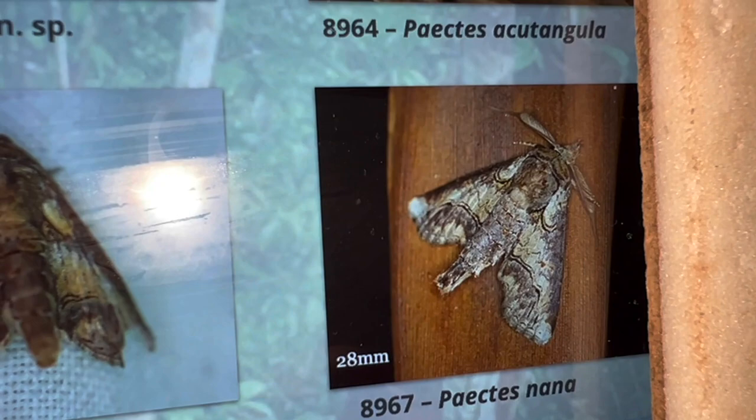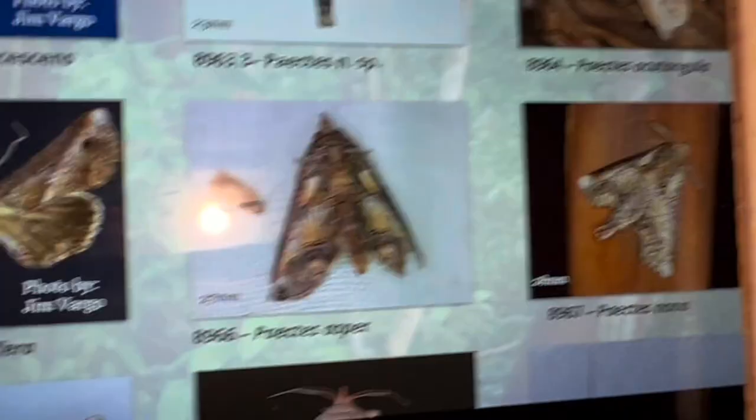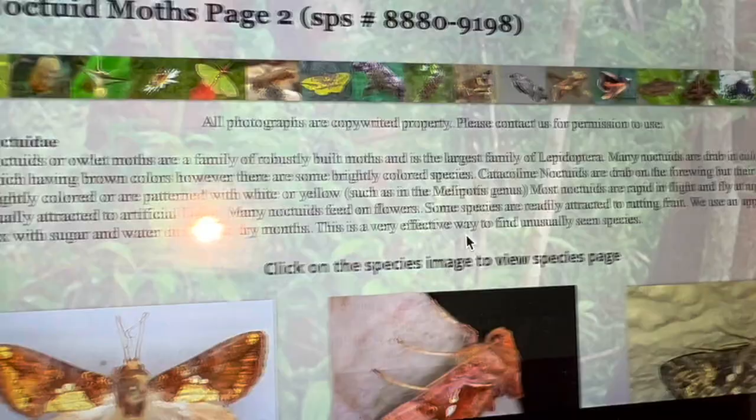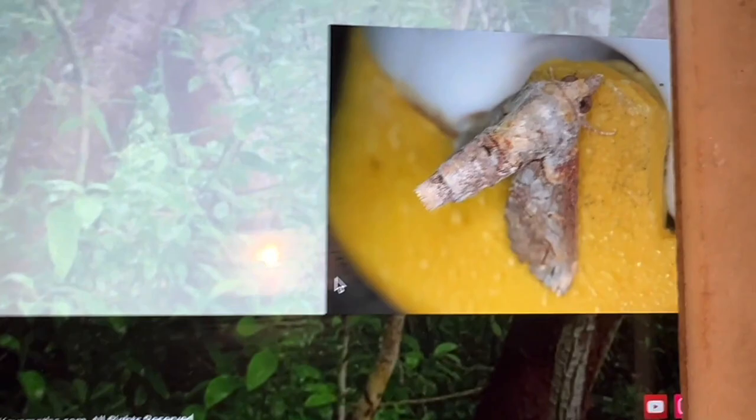Nana, I believe, is the most common species, but this one right here has this cream-colored blotch on the inside, and both asper and nana have it. Let me see what the mounted specimens look like. Let me click on this one real quick. Please tell me I have a better... No, that's the best picture of asper that I have.